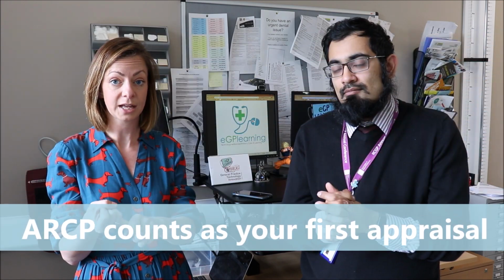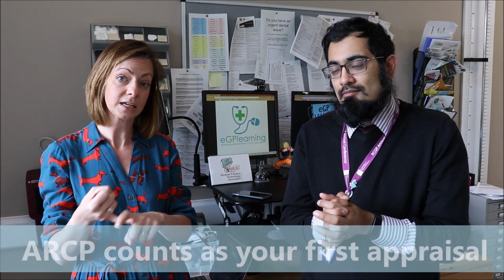Okay. So you've gone through the performers list process. Is there any particular documentation you need to provide at that point? Because it's been changed now, when we went through, it was all done by a local office and you had to drop your paperwork in. It's now being moved to a national performers list, but some of it's still being administrated locally. So I understand that you shouldn't have to do anything further with the performers list. Once you've had your ARCP, it counts as your appraisal for that year, so it resets the appraisal revalidation process, and that should then mean that on the performers list you're updated. But do check, because it is an evolving process at the moment.